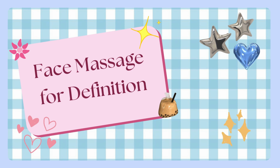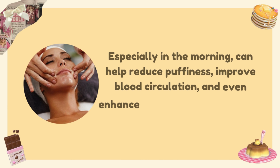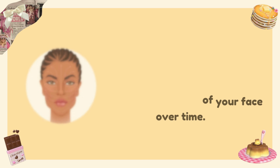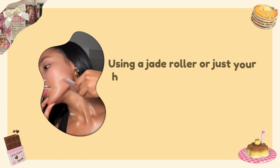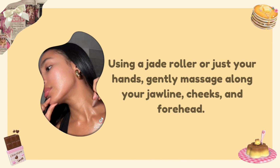Face massage for definition. Facial massages, especially in the morning, can help reduce puffiness, improve blood circulation, and even enhance the contour of your face over time. Using a jade roller or just your hands, gently massage along your jawline, cheeks, and forehead. It's like your own at-home facelifting spa.